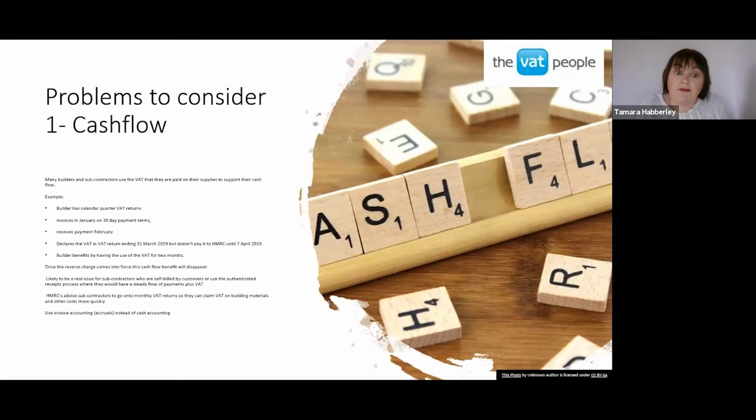The biggest one, I think, will be cash flow, certainly for smaller or even big businesses for that matter. If you're a subcontractor, and particularly ones that are on self-billing, so the main contractor self-bills them, you're probably used to using the VAT that you get in to support your cash flow, because unless you're on monthly VAT returns, most businesses providing building services get a cash flow benefit from the VAT.